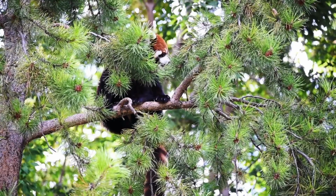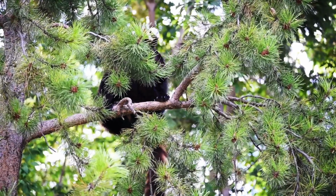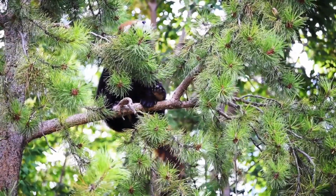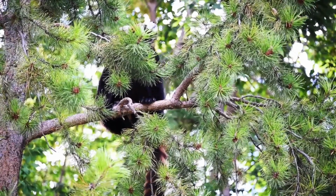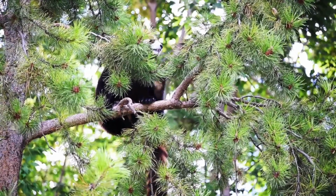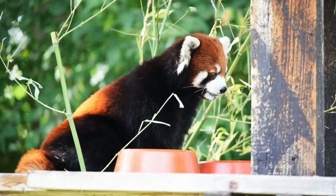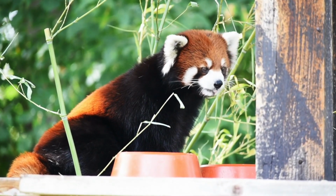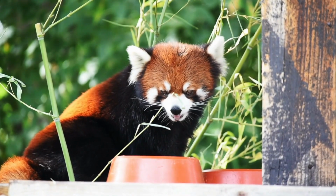Bamboo shoots are more easily digested than leaves, exhibiting the highest digestibility in summer and autumn, intermediate digestibility in the spring, and lowest digestibility in the winter. These variations correlate with the nutrient contents in the bamboo. Red pandas process bamboo poorly, especially the cellulose and cell wall components. This implies microbial digestion plays only a minor role in their digestive strategy.